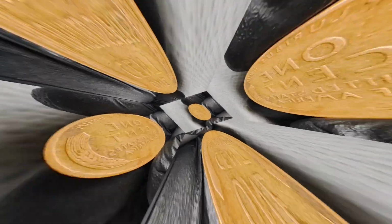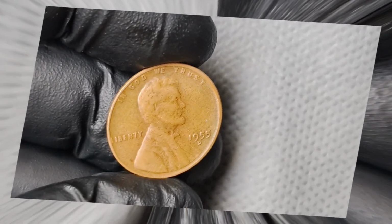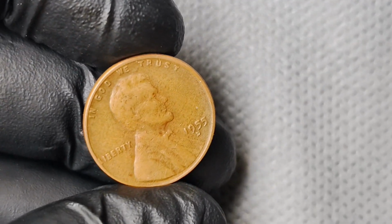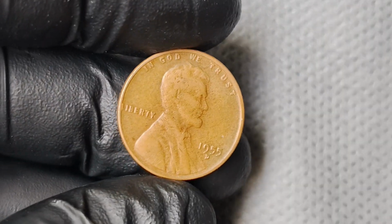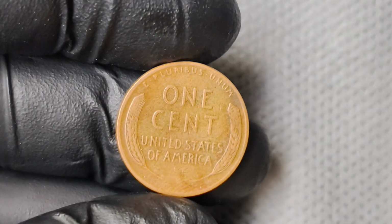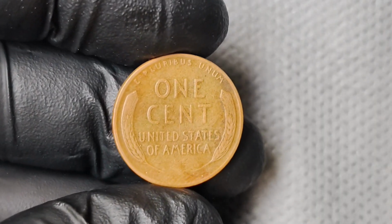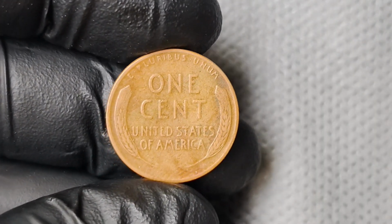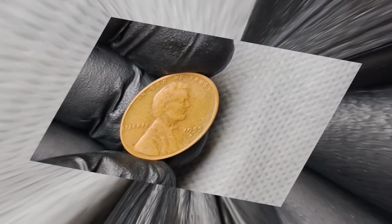Especially the word liberty and in God we trust. The doubling should be strong, crisp, and visible to the naked eye if you tilt the coin under light. Also, pay attention to the color and surface. Authentic examples are made of 95% copper, weighing about 3.11 grams. If yours matches those specs and shows doubling, you could be holding one of the rarest coins ever made.